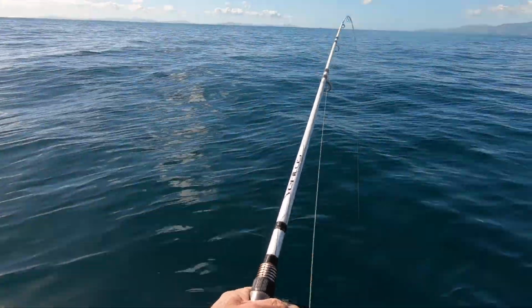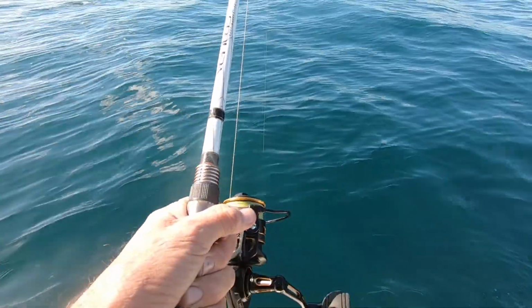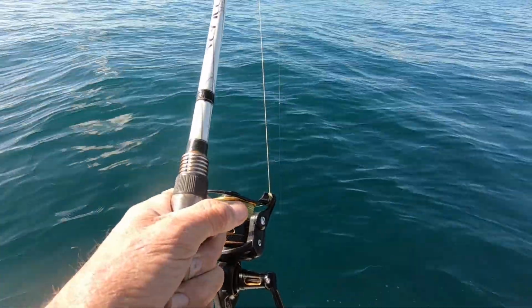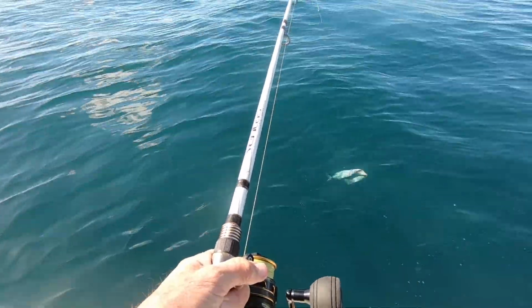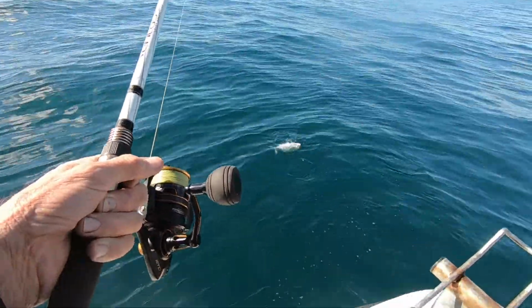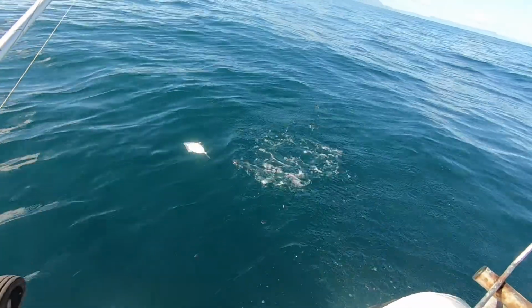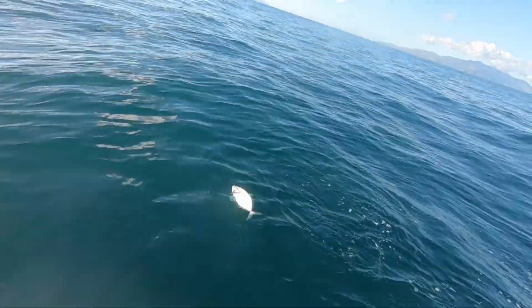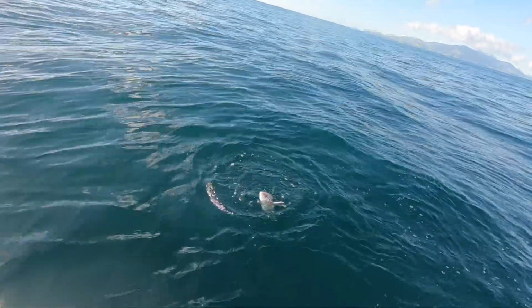What is he? I think it's a trevally. What colour? That's why he's pulling quite a lot. Trevally, yeah. It is a trevally. Okay. Choice bait. I'll need the net, Mark. Yeah, a little trev. Good size trev. He's not big, but he's a good size. They certainly put up some fight, these guys.